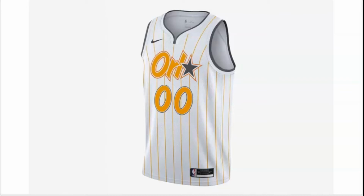I like how it's an orange pinstripe they got going on. Yeah. It's really cool, I think. Overall, like I said, I think I like it. I like it better than the last orange jersey they did, but I feel like the Magic has some untapped potential with their jerseys that they just haven't quite seemed to get yet.